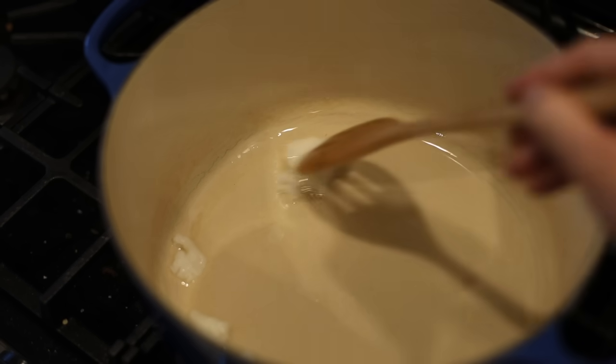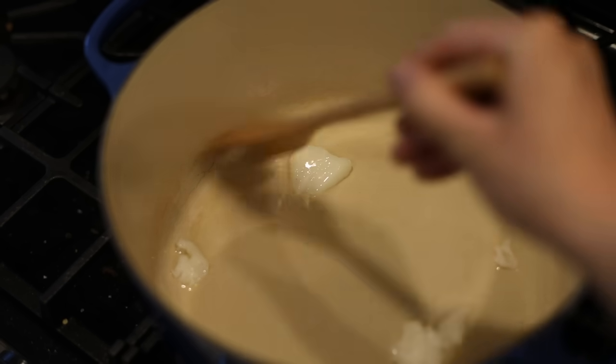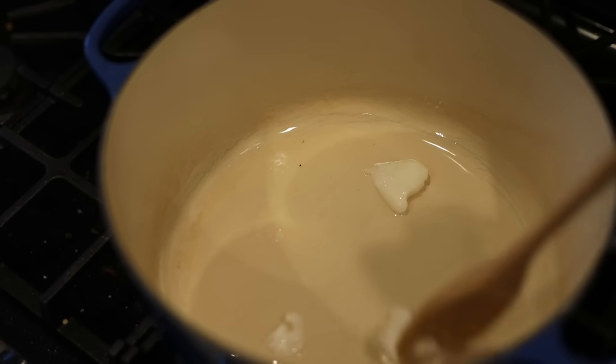Add the mustard seed, and that is 1 teaspoon of mustard seed.